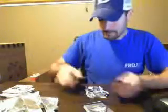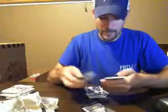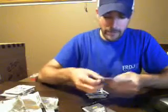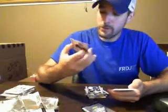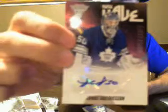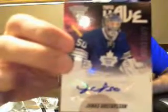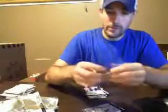And sorry about the Blog TV quality. A new wave autograph for the Toronto Maple Leafs of Jonas Gustafsson. Trying to take the best angle for the zoom of the camera, but it's terrible. Jonas Gustafsson.